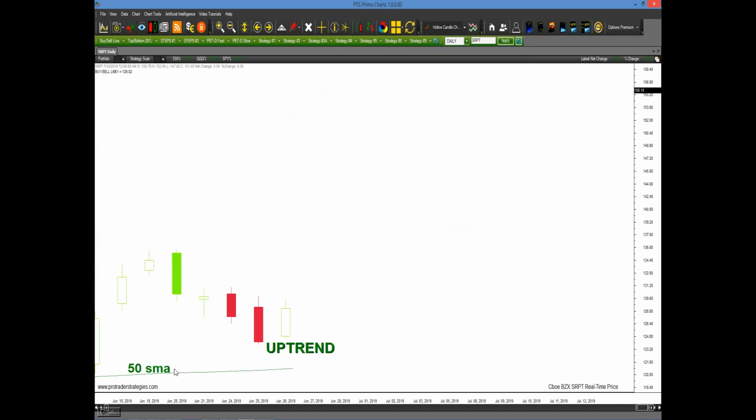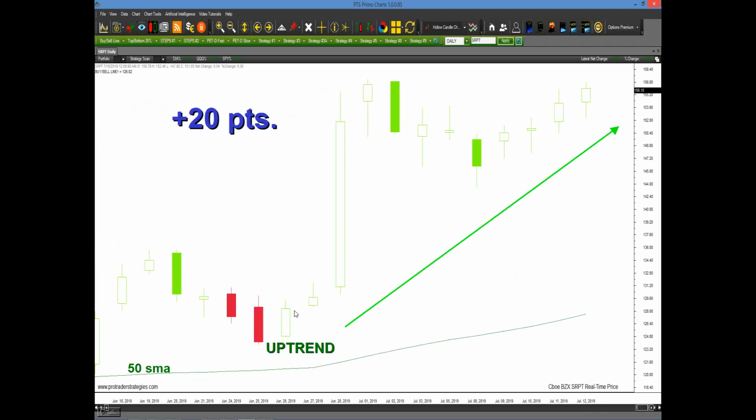We look at SRPT, the same process. We're above the 50, two red bars, and here's the very first green bar telling us that the market wants to go back up again. 20 points again coming into July 12th.